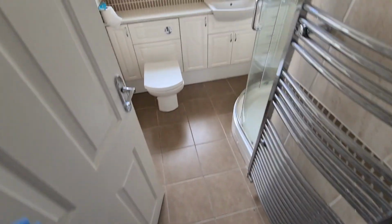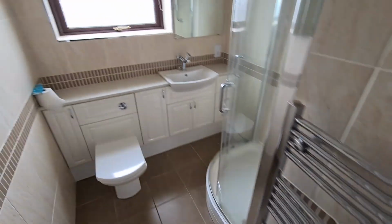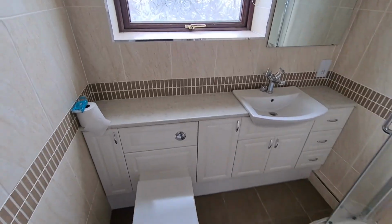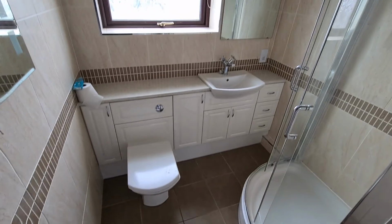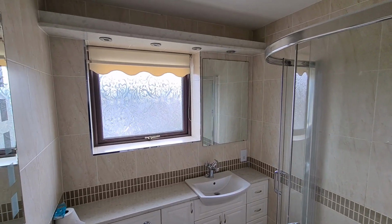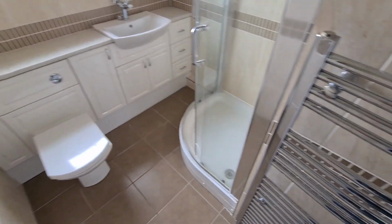Okay, this is a shower room. Doesn't come with a bath, but it does come with an oversized shower cubicle. So if you've got older children, they'll generally take more showers than they will baths anyway, and adults generally take showers nowadays. Some people like a bath, so excuse me if you do like a bath. But as I say, this is a fully integrated modern shower room, as you can see.